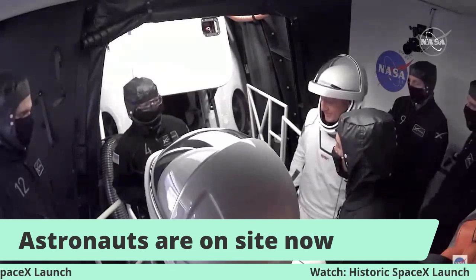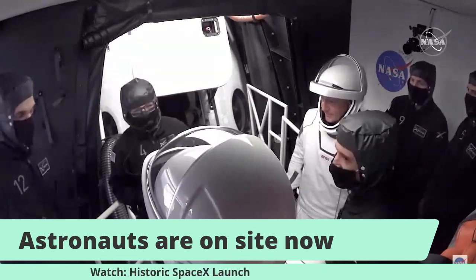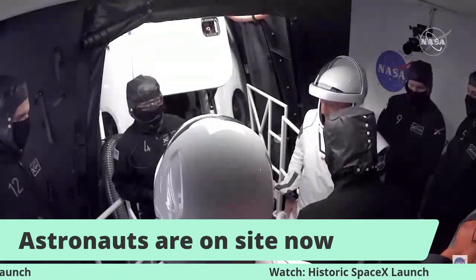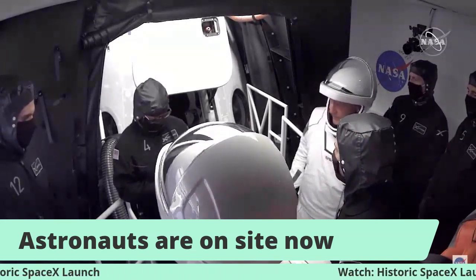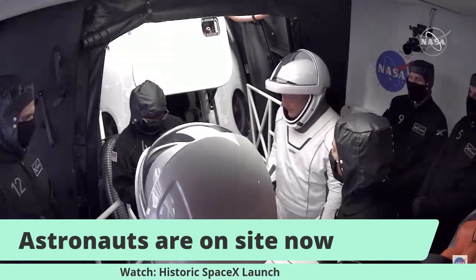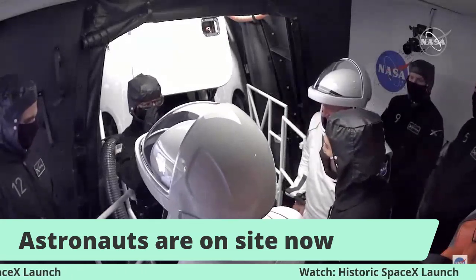Yeah, very exciting. So as you can see, they have already arrived at Pad 39A, where Falcon 9 will lift off at 3:22 p.m. Eastern time today. They have ascended the tall structure already, which is next to the rocket, and it's called the Fixed Service Structure, and also have already walked down the corridor, which is known as the crew arm, which is what they're standing in right now.